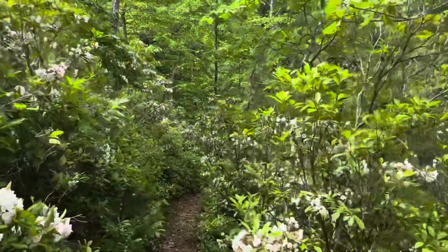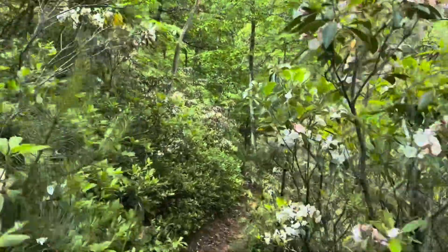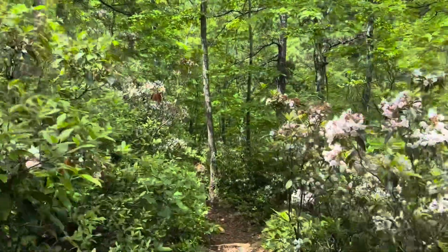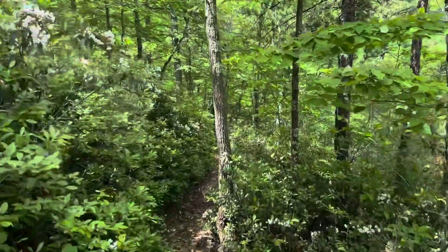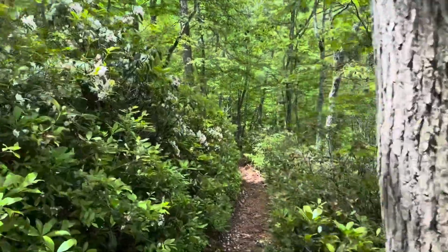We are hiking through lovely mountain laurel in bloom now. I'm really enjoying these. I have a feeling it's getting close to the end of the season that they'll be blooming. But they've sure been beautiful.